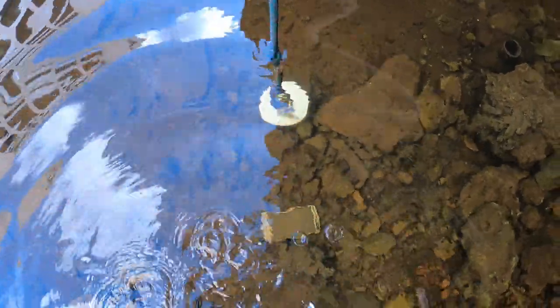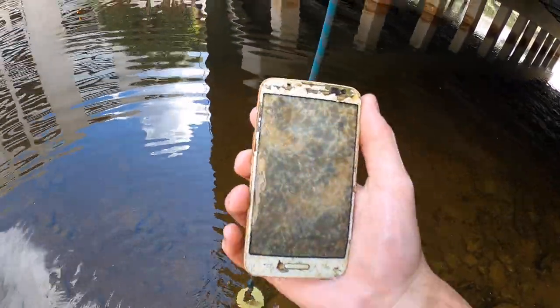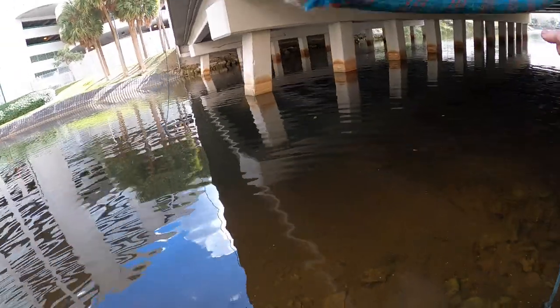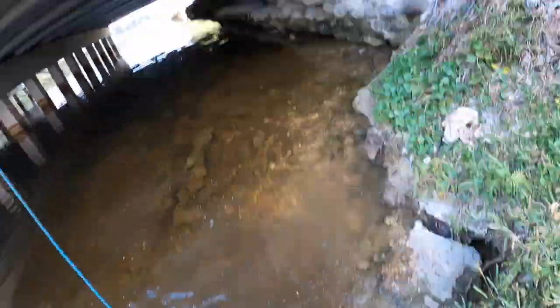Right here, look at this. Oh, almost dipped the wrong hand in there. It is a... Look at that. I don't know what kind of phone that is. It's definitely not an iPhone. Oh, wait, let's see. It's just barely magnetic. Pull it up. I think you got something. Oh, we got the phone? Yeah. Oh, shoot. Yo. Yo.